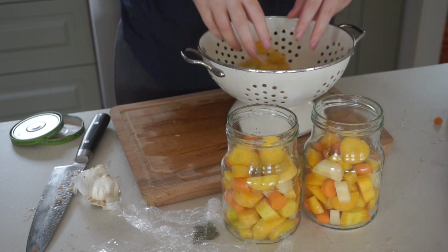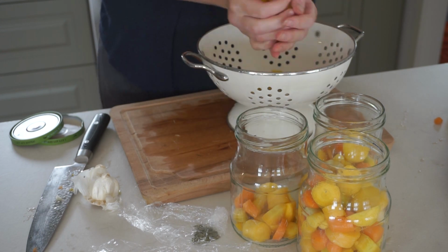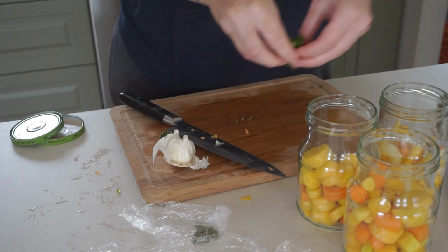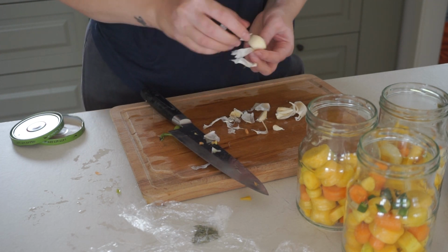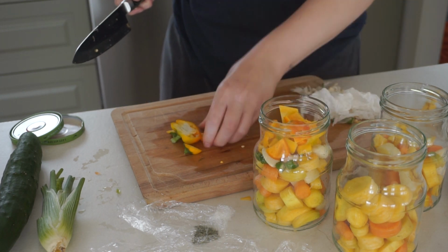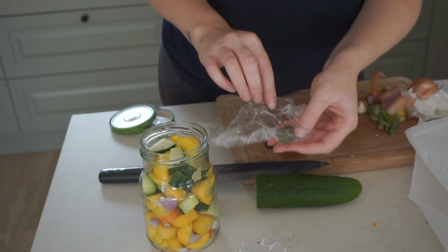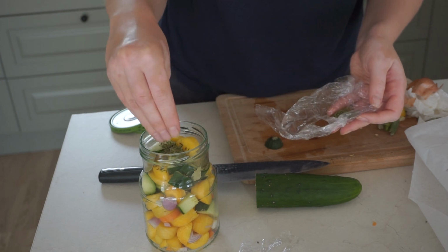I tried 3 different pickled variations, one with hot peppers, bell peppers, and coriander seeds, all from the garden, together with garlic. The second one is with cucumber and dill seeds from the garden, along with mustard seeds and onions. I didn't get footage of the third, but it has fennel, dill and fennel seeds, and onion.